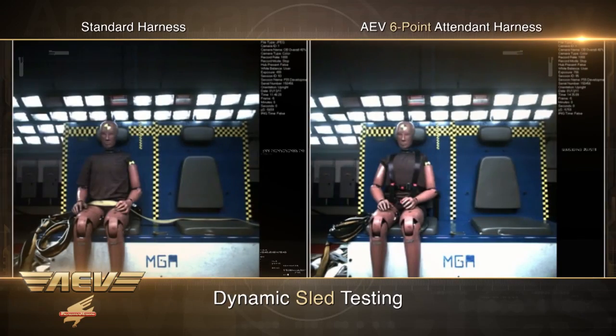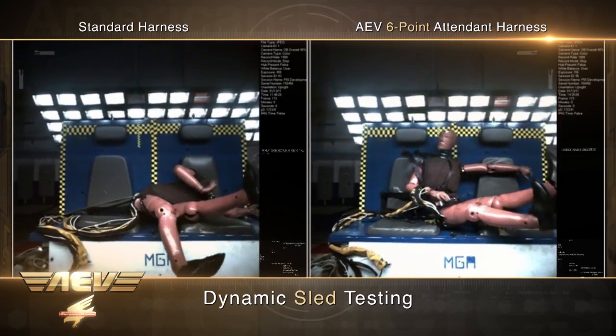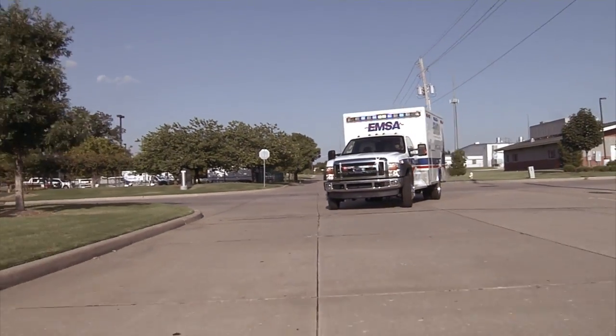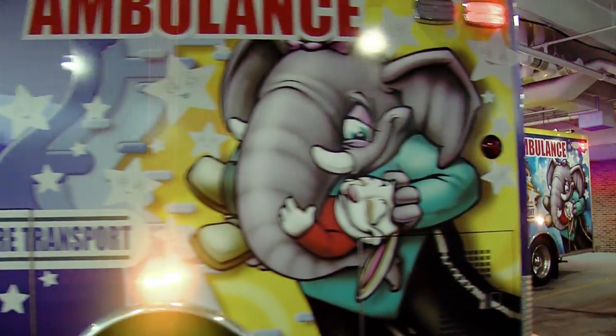AEV's history of safety leadership includes multiple series of dynamic sled tests. Occupant safety has been the cornerstone of the AEV operating philosophy and a key component of our ongoing customer commitment. There's been a lot of talk about safety in the industry lately. AEV has always done more than talk.